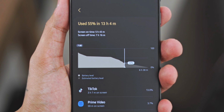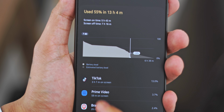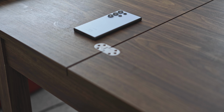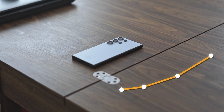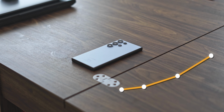But again, bear in mind, like I mentioned, I do baby my phone, so I have the battery protection turned on, which means that all these stats are from my battery starting off at 80% capacity every day. And if I do remove that and charge it all the way up to 100%, my screen time obviously goes up by another 20% as well, yielding me somewhere around 7 hours of screen on time, if not a little bit more than that, with my particular kind of usage.